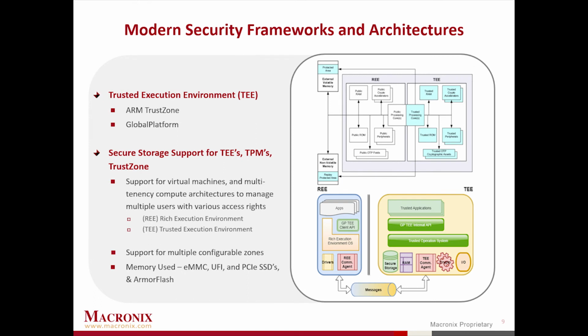So let's go into more detail on the Trusted Execution Environment, or TEE, and secure storage. ARM TrustZone and GlobalPlatform, as shown to the right, use the TEE concept in their architectural specifications. The TEE is a hardware-isolated or compartmentalized secure environment where the trusted applications can be executed. The TEE offers isolated, safe execution of authorized software and provides end-to-end security.